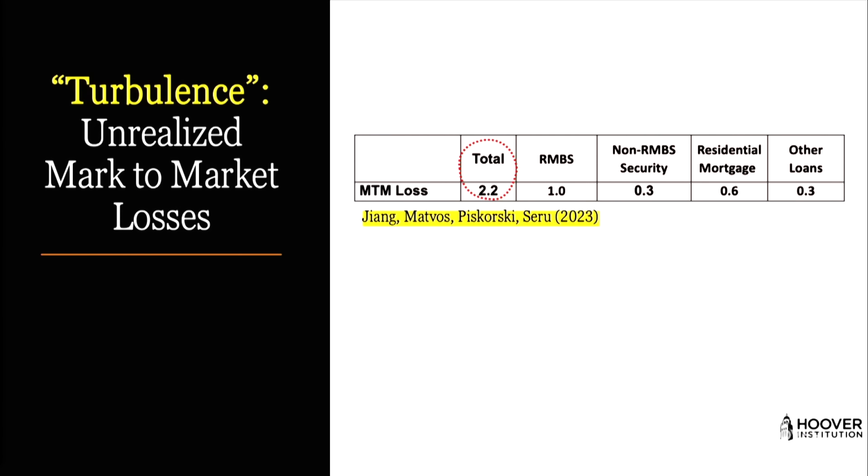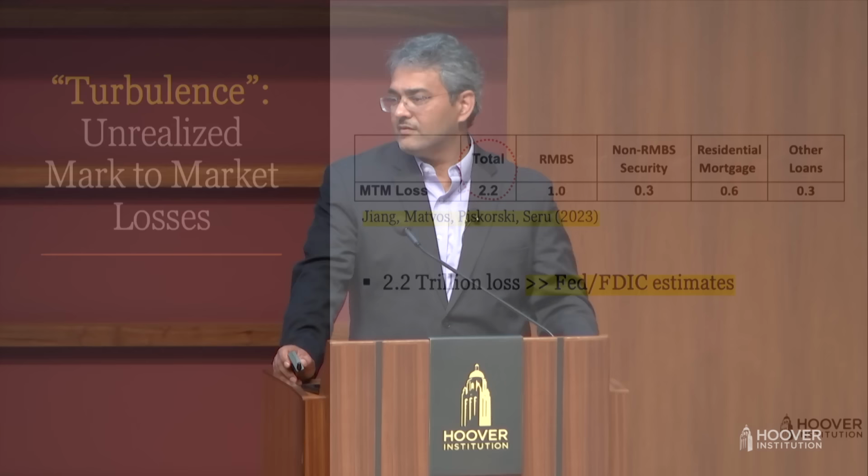All right, so here is the snapshot of what we find when you look at the entire banking system. When you do the same exercise, you see that there is a $2 trillion mark-to-market unrealized loss for the entire banking system. Okay, and we can talk about how it's spread out between loans and securities and so on. So one thing that is important here is that this number is much larger than what the Fed and FDIC were doing, because they were doing different kind of calculations. They were not looking at the entire loan portfolio. They were just looking at securities. We did this for everything that we had information on.